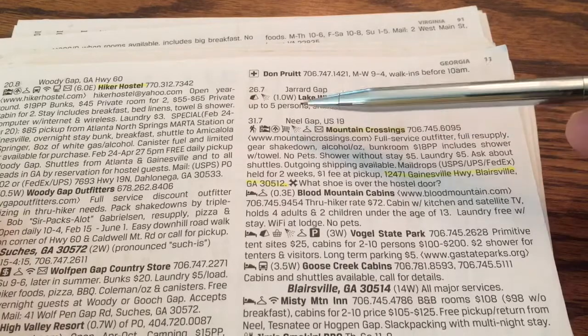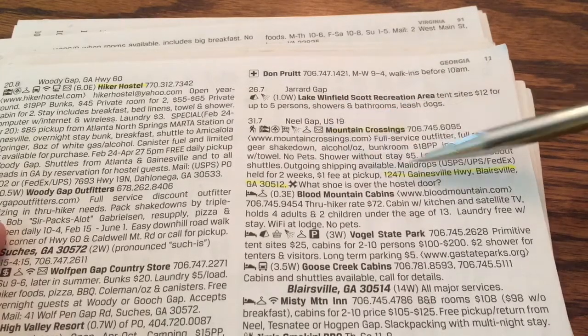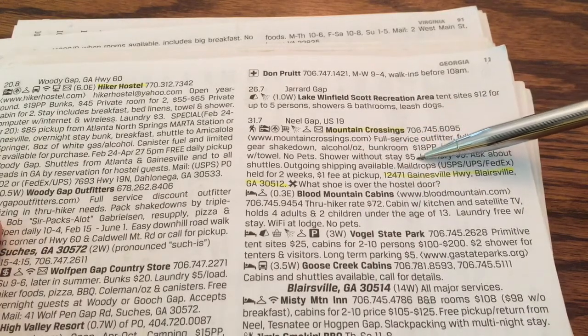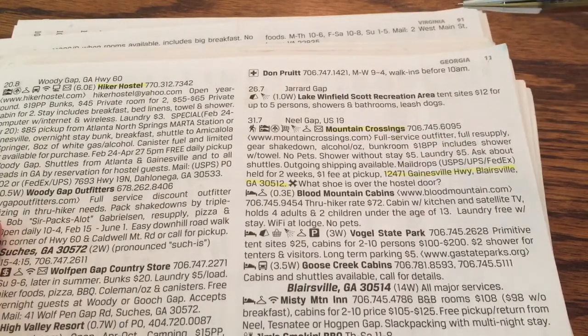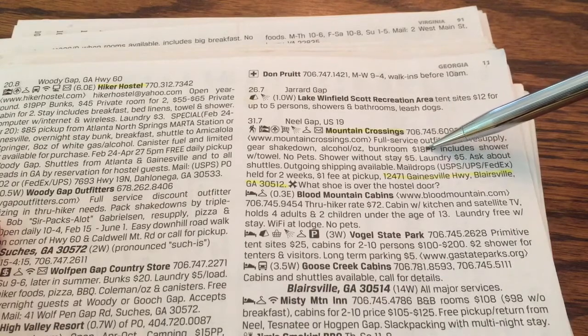They've got some groceries listed there. They have shower, laundry, and they allow mail service. And then here's their address for that. They do ask if you shower without a stay, which is possible. They want to charge you $5. $5 for laundry is in addition to the $18 charge.